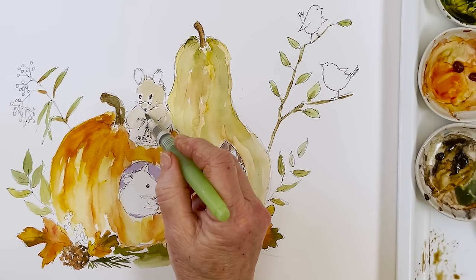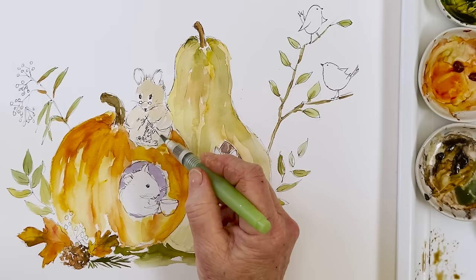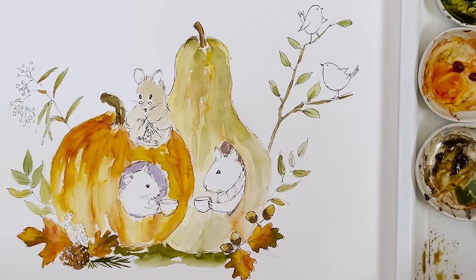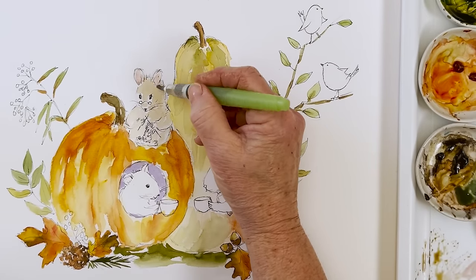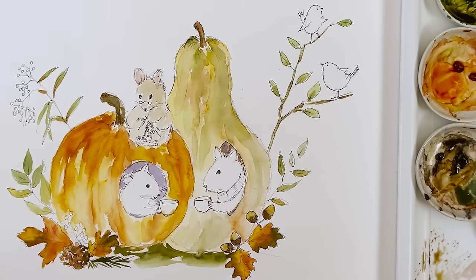This is very dilute sepia, and then we'll come in with a little bit of Potter's pink for the insides of her ears. And we just let that dry, and then we'll do the same down here for this chap.